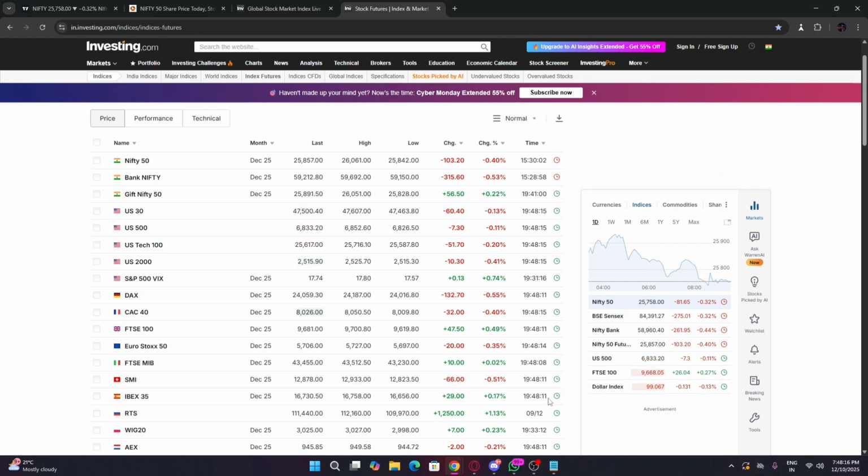The US markets are just about to open for India, especially the futures market, and we do see there is a negative sentiment in the futures market. Generally, the US markets are also in a downtrend right now, especially looking at NASDAQ, which is the US Tech 100. So we can possibly expect a small sort of gap down and then maybe a recovery after that. But right now we are in that bearish mode.